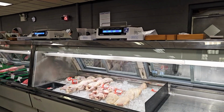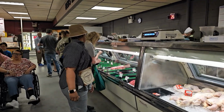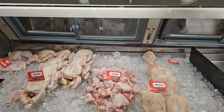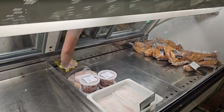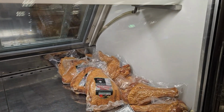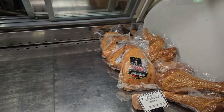Well, this section is the deli meats. I'm going to show you the deli meats before we check out the rest of the store. See here? They really make it fresh for you. Like this chicken cordon bleu is $9.99.